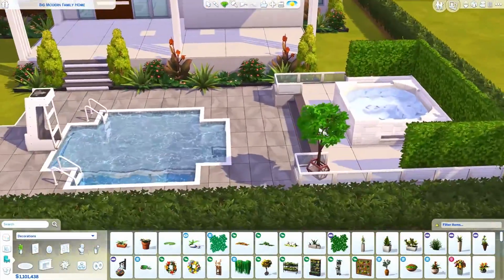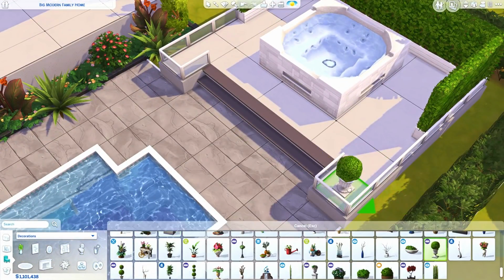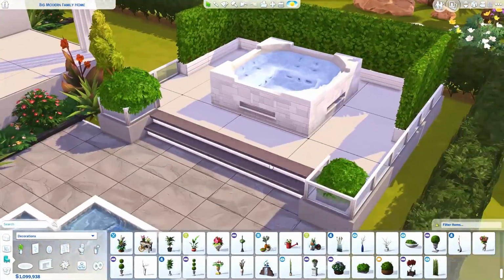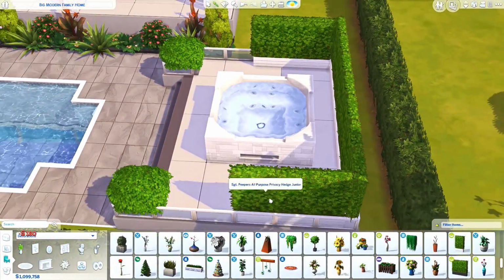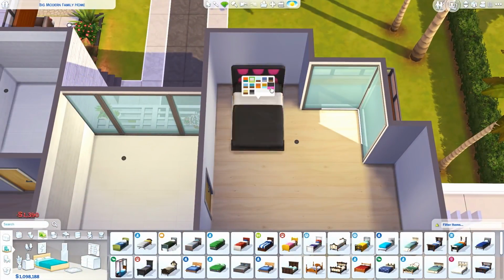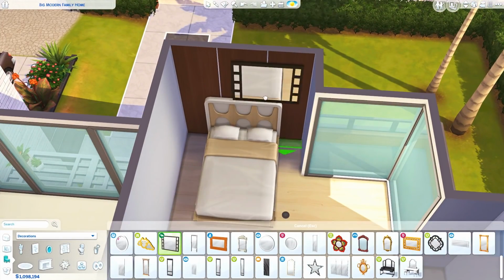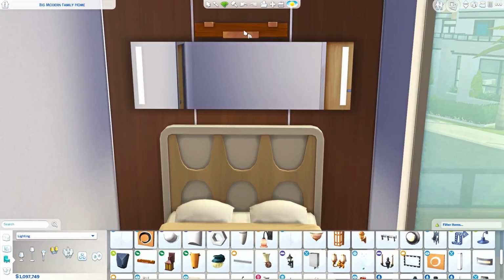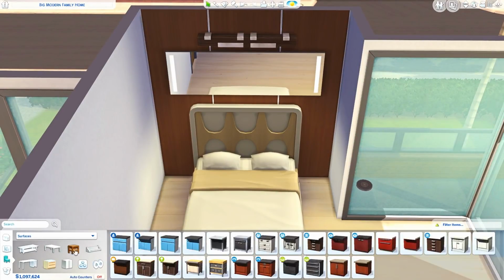So right here, I don't know if I showed you guys earlier, but you can definitely see over in the corner, if I just turn the camera around a little bit, the gazebo that I did. I ended up using some wall dividers from City Living and some pillars from Get Together, and then I just used foundation. I did some funky roofing and put some plants on it. And that's a gazebo. It's super simple, not too complicated to do.